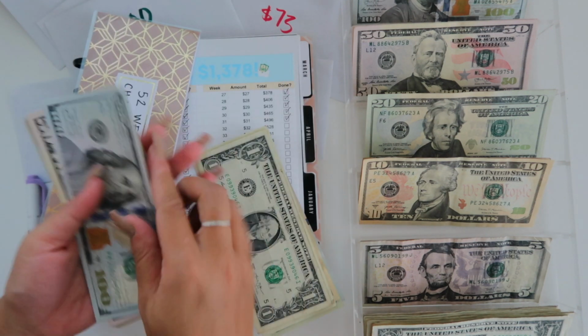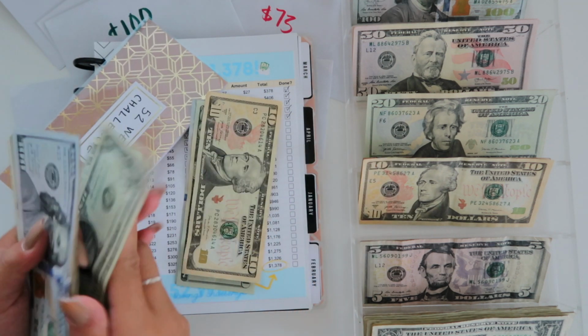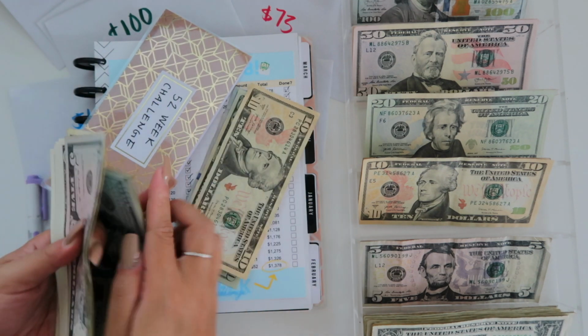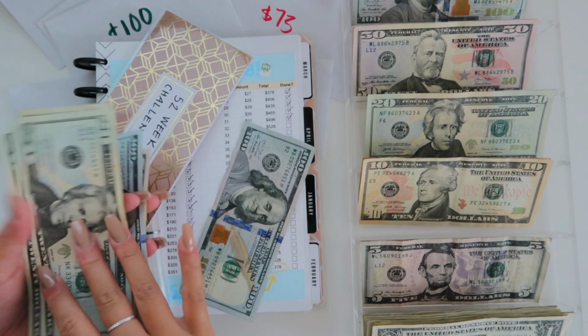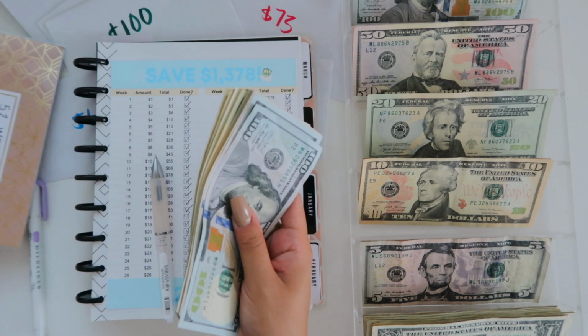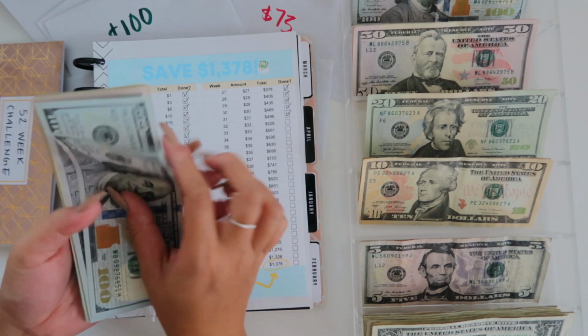And we're just going to add the money here. So we have our ones. We have our 10s, and then 20s. Okay, so let's just count it and see where we're at for the 52-week saving challenge.